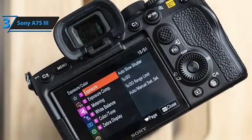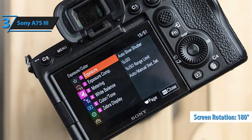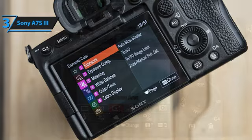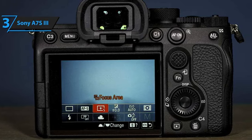A notable improvement from previous models, this iteration adopts a side-swiping LCD screen capable of rotating nearly 180 degrees. This enhancement benefits vloggers and self-shooters by allowing for improved framing, while all users will appreciate the added flexibility. The screen is bright, detailed, and features user-friendly touch controls.